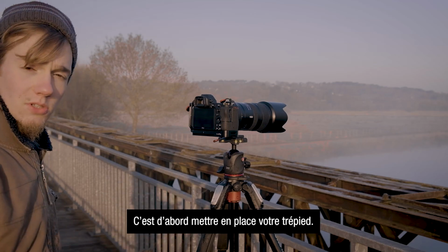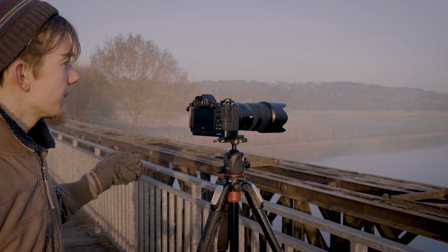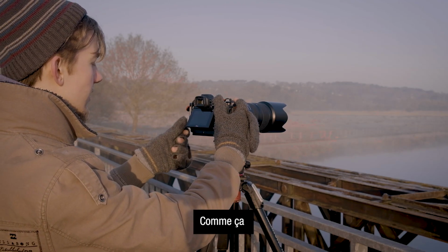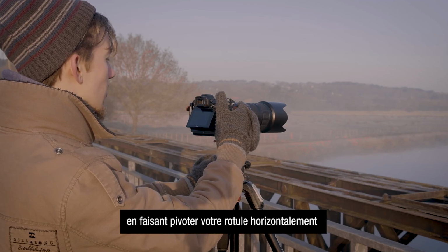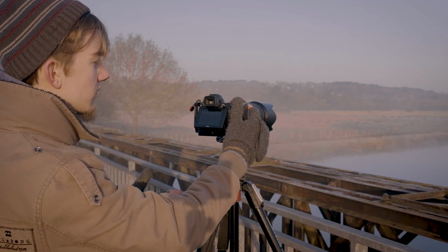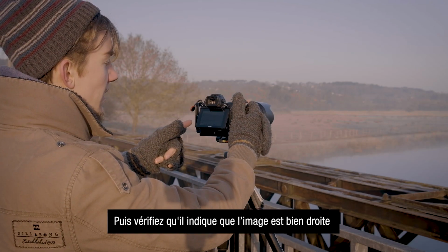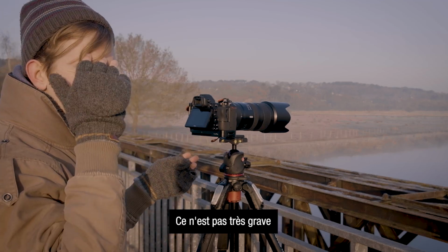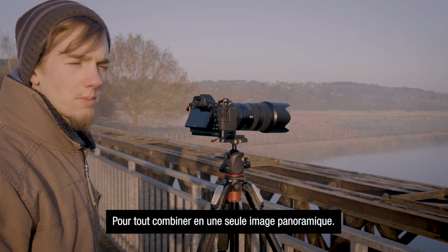So what you need to do is set up your tripod, make sure it's level, make sure your ball head is level. Then what you do is you set up your camera just like that, and you make sure you pan through your composition. You make sure you've got the digital level up if you're using mirrorless or if you're using a DSLR. So look on your screen and make sure that your level is consistently level throughout the image. If there's a little difference, it doesn't make too much of a difference, but it's best to make sure that it's all level, so when you combine it afterwards in Lightroom, it's a lot easier.